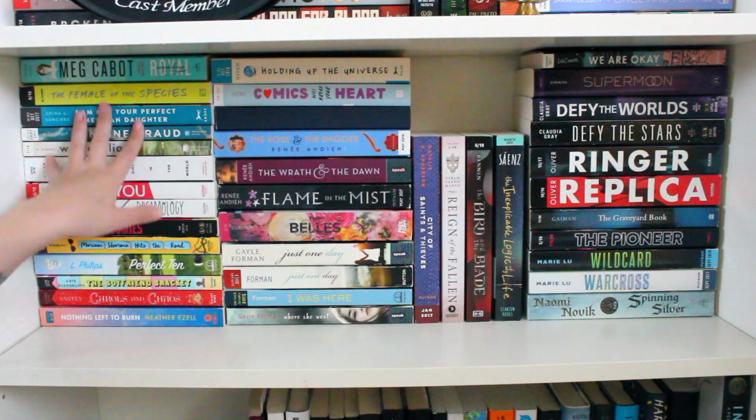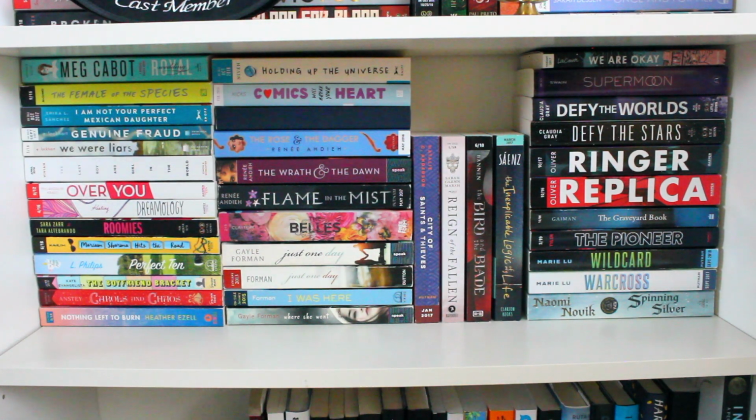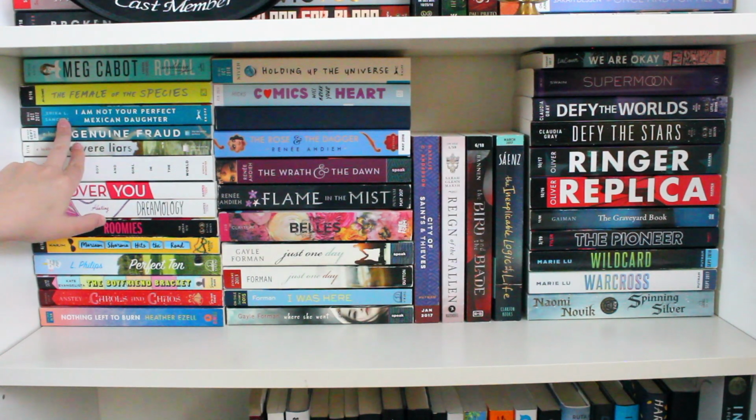So starting up in the left corner here, we have Royal Wedding by Meg Cabot. I love Meg Cabot's work, and I love the Princess Diaries series. I haven't finished the entire thing. Haven't read that one yet. Female of the Species by Mindy McGinnis. Haven't read that, but I hear it's one of her best. I Am Not Your Perfect Mexican Daughter.